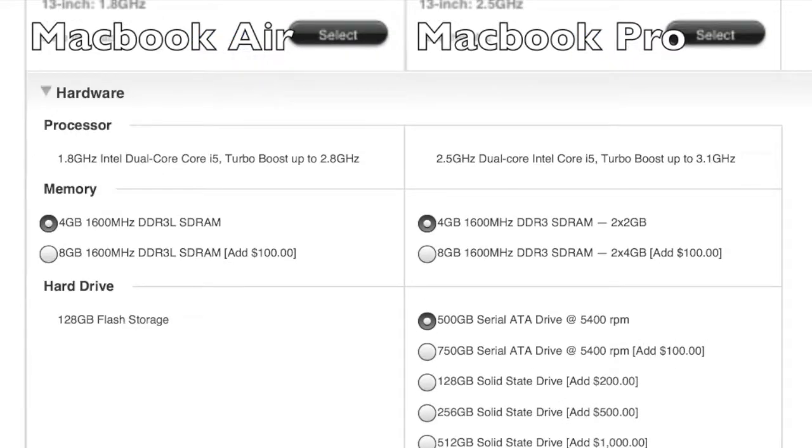So let's look at hard drive. On the MacBook Air, it got a 128 gigabyte flash storage, which is SSD, which is a lot faster than the 500 gigabyte 5400 RPM hard drive on the MacBook Pro. So if you really want a real fast computer, I would definitely recommend the MacBook Air. It's really fast. On the MacBook Pro, it's a 500 gigabyte ATA drive clocked at 5400 RPM, which is significantly slow. I expected a 7200 RPM hard drive, but unfortunately, they still have the same good old hard drive.